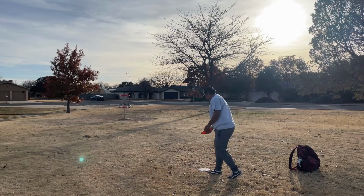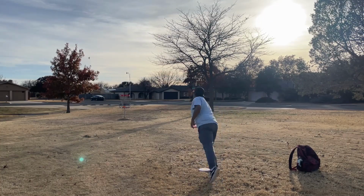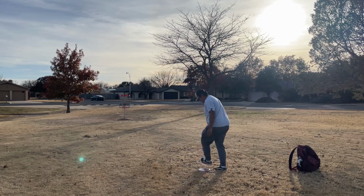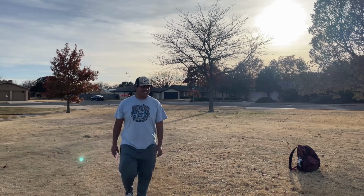Look at that. That was like dead center. That was one of my best feeling putts in a while. There's another one. Barely missed it right. But yeah, hey, that one was dead center. That one just looked nice.